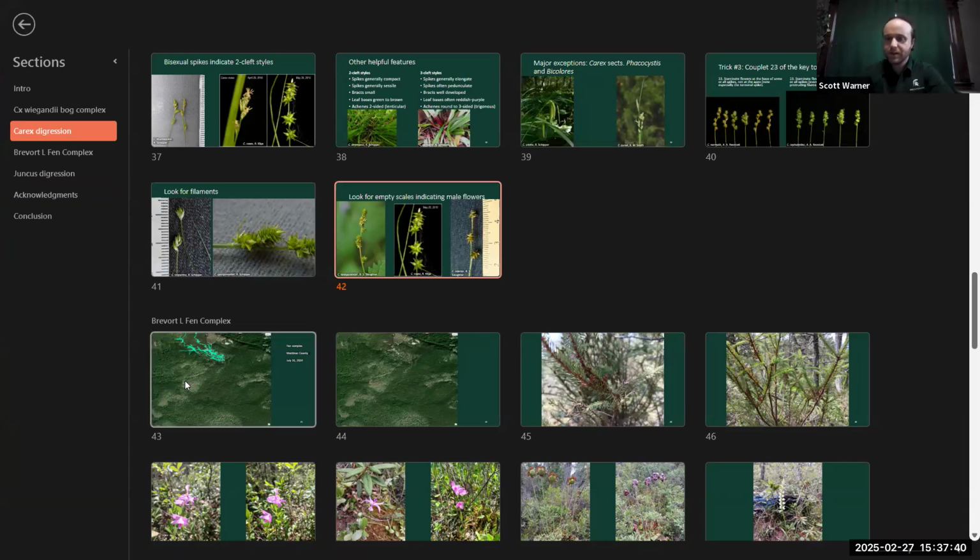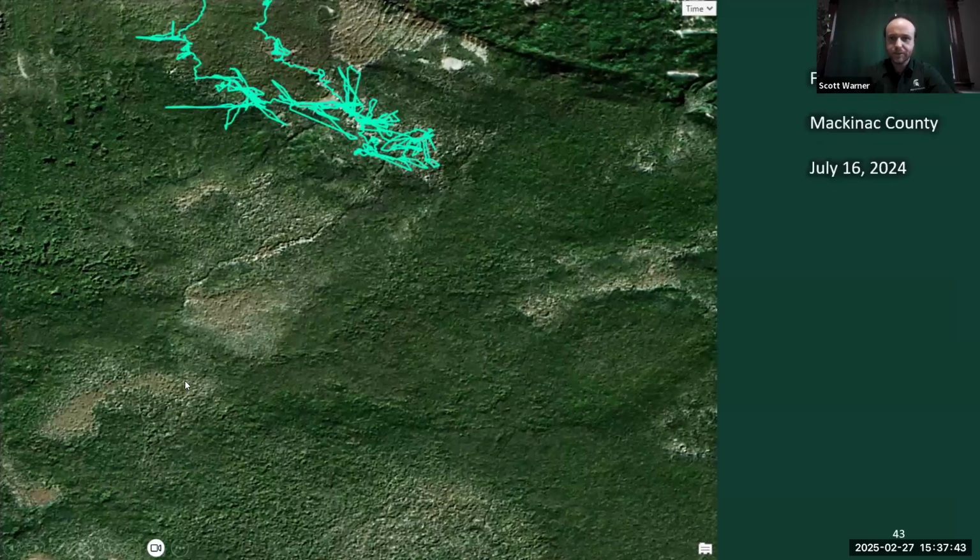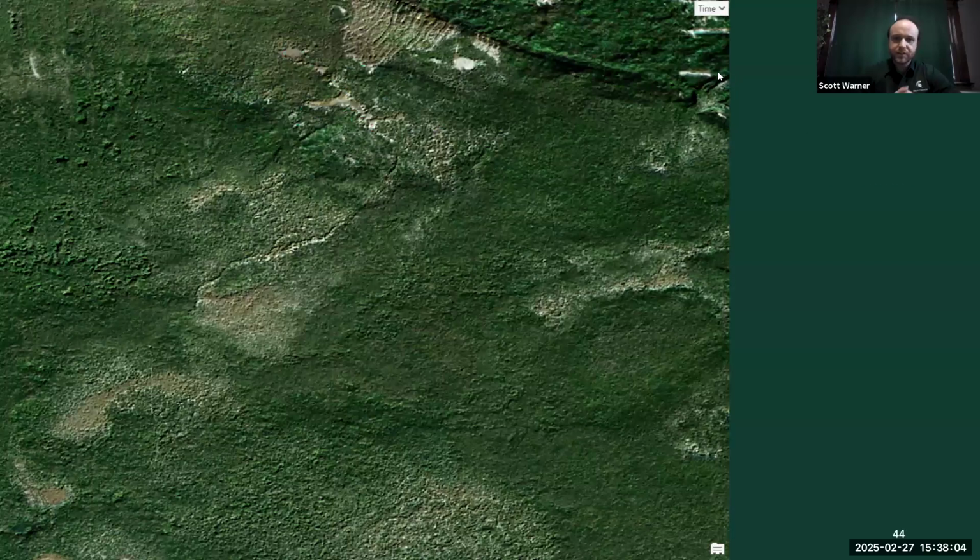And next I'll move to the second of the two sites that I want to share with you. And this was a fen complex in Mackinac County that I surveyed on July 16th. And the cyan or light blue colored lines, those were my GPS tracks. So that's the area that I walked within this wider landscape. And I'll just get those out of the way. And you can see some kind of open, marly areas of the fen within this wider conifer-dominated landscape.